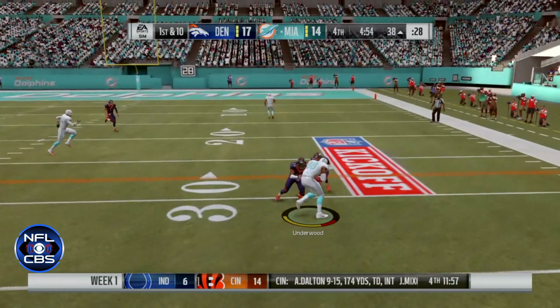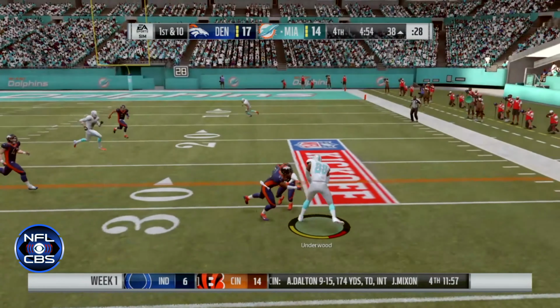Sutherland is backing up again, and he finds Underwood on the drag route. Oh, yes, they can't bring Underwood down, and he's still on his feet, man. We should have kept going. That's what I'm talking about. Pump the team up. This is what gets momentum going. Trying to get the momentum away from Denver.